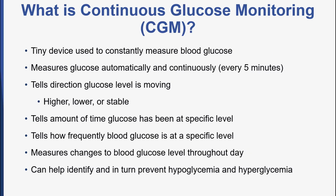So what is a continuous glucose monitor? We've mentioned this before, but what is it? A CGM is a small device that's placed underneath your skin, and it's constantly measuring glucose levels every 5 minutes. If you go on a CGM, then it's definitely recommended to talk about this in great detail with your care team, because there are important differences between a finger stick level and a CGM level.